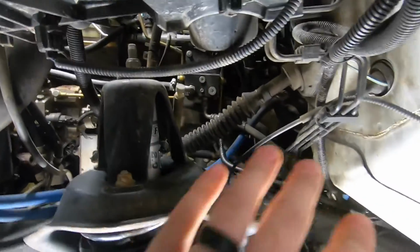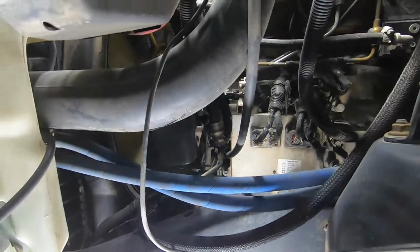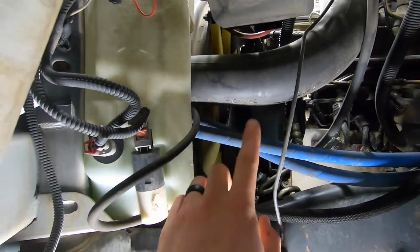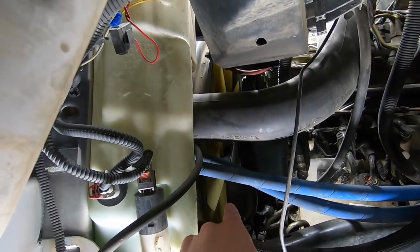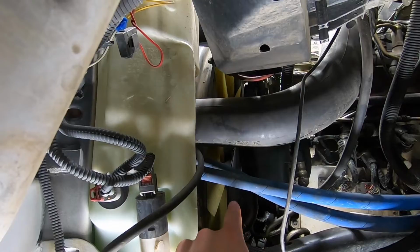As you can tell, it's gotten pretty dirty and grimy down here from it leaking down on everything, which also makes you think something else is broken. So I'm going to get all this stuff taken out. And while I'm at it, I'm going to take the belt off the front. Obviously just go over to your tensioner, relieve the tension, and I'm just going to pop it off right here so that I don't have to try to reroute it through everything.